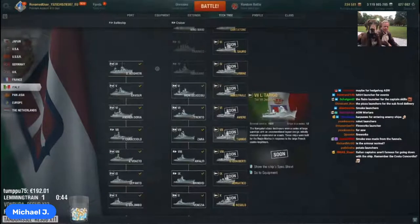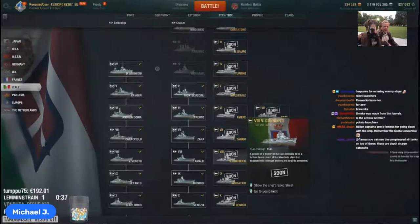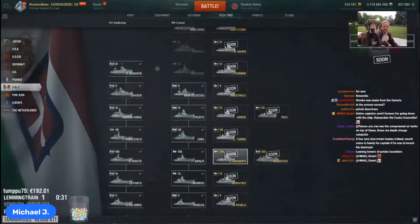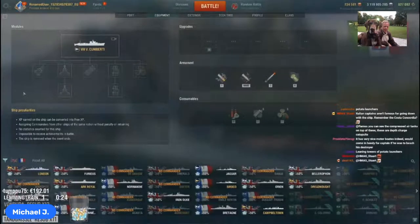That was Luca. Now we got Cuniberti, 1943. A project of a destroyer that was intended to be a further development of the Maestrale class, but equipped with stronger artillery and torpedo armament. Okay. My fiance clearly woke up because she's playing with my lights. You can see the compressed air tanks on top of these. These are diff charge catapults. Okay, interesting.